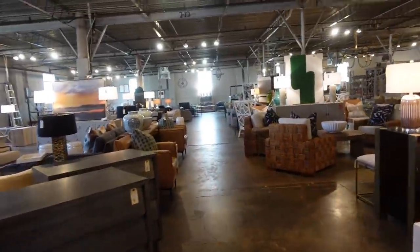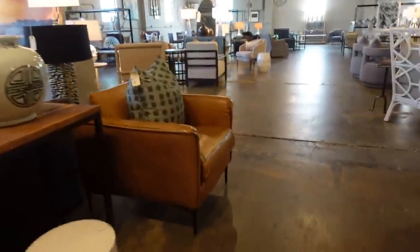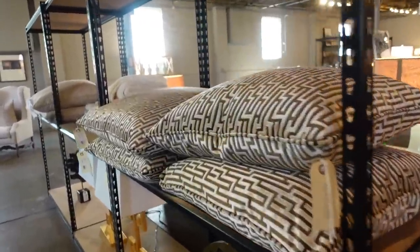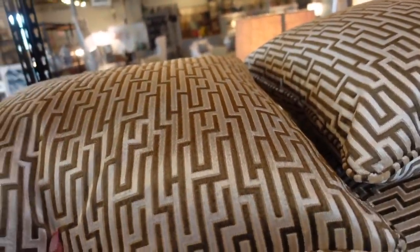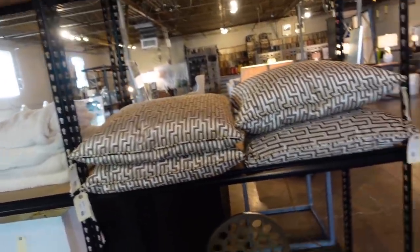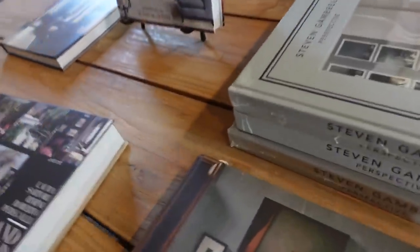Company that he has. And y'all, the pillows here are fire. So hopefully when my couch comes, I'll be able to purchase all four of these. 1, 2, 3, 4. And we still have them. So this will be so cute on my couch. Oh, this is how those chairs look around the table. They aren't that bad, honestly.